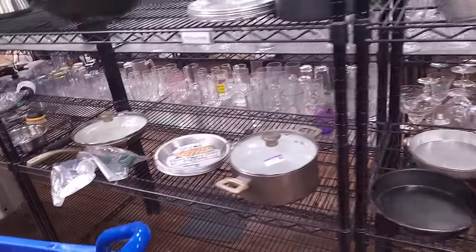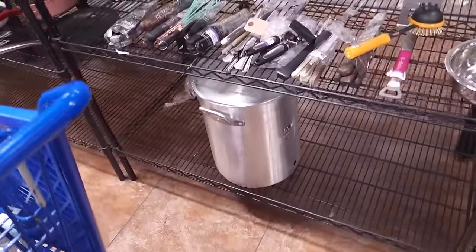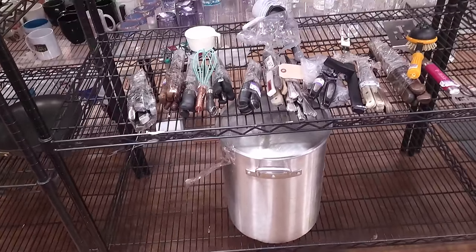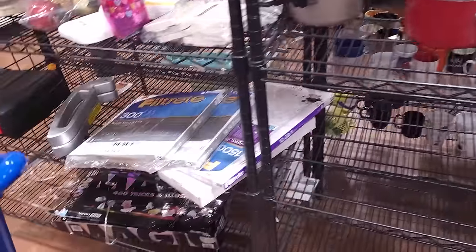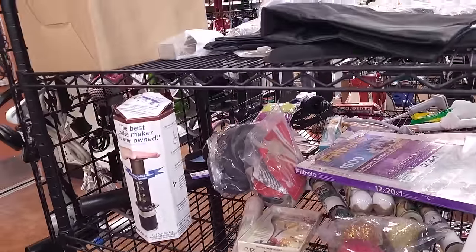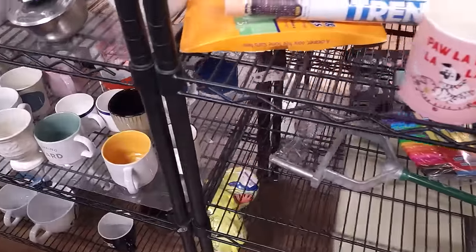All right, pots and pans and cookware. Look at that, somebody finished their deep fried turkey and then donated the pot. I bet you that's what happened there. Because why not? That's a big thing to store for a whole nother year. All right, nothing on this shelf. Just a whole bunch of mishmash.